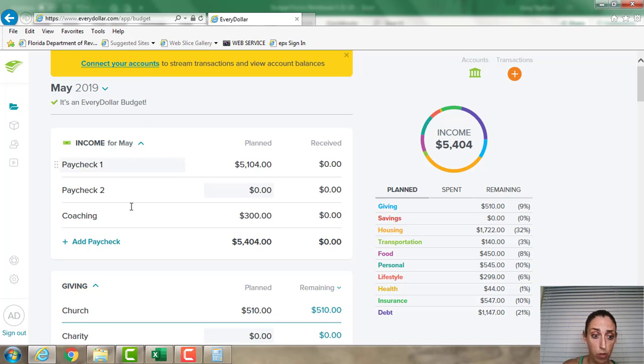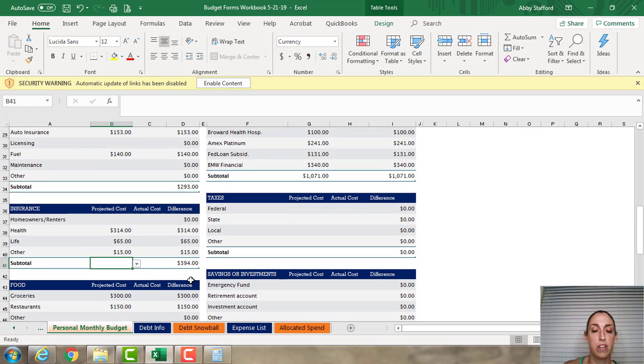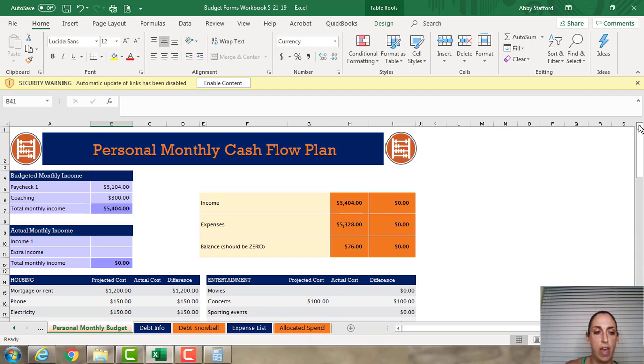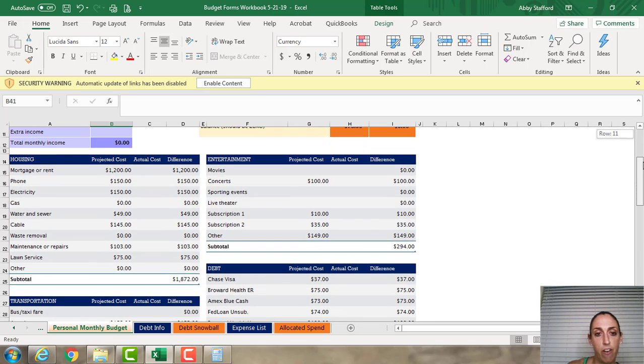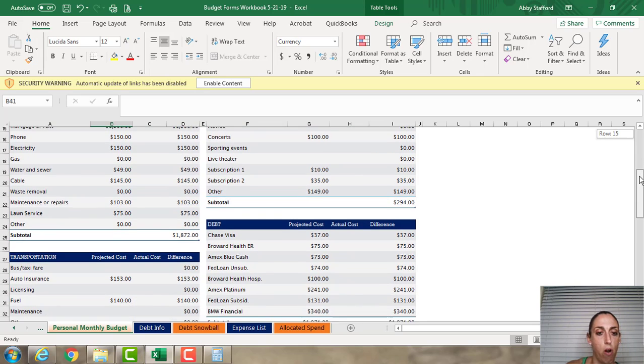So I'm going to give you a little sneak peek if Every Dollar and budgeting apps are not your thing. This is my Excel-based budgeting forms. And I've put in the same exact examples as we had in Every Dollar. So if you look, the budgeted monthly income is the same as it was over in Every Dollar. And the categories are slightly different, but they're pretty similar. And like I said, the amounts are all the same.